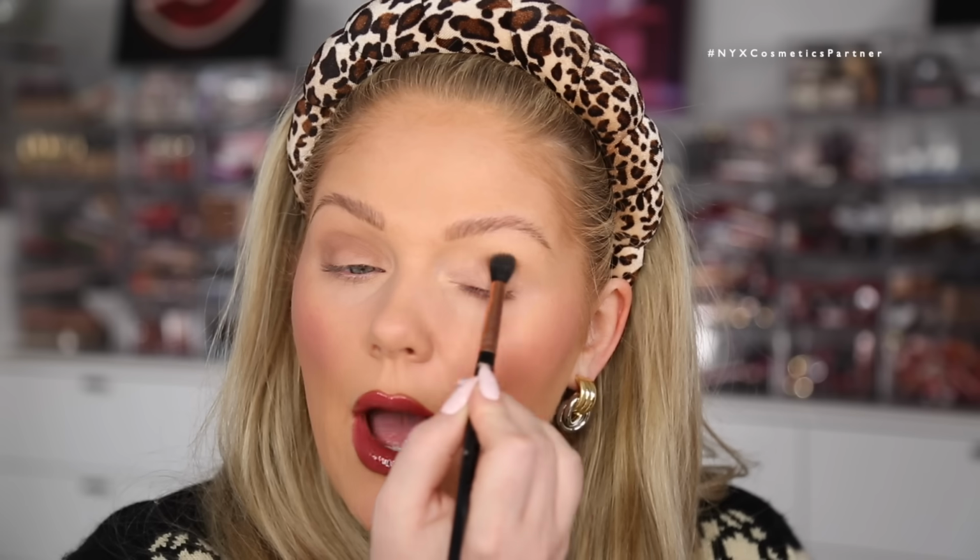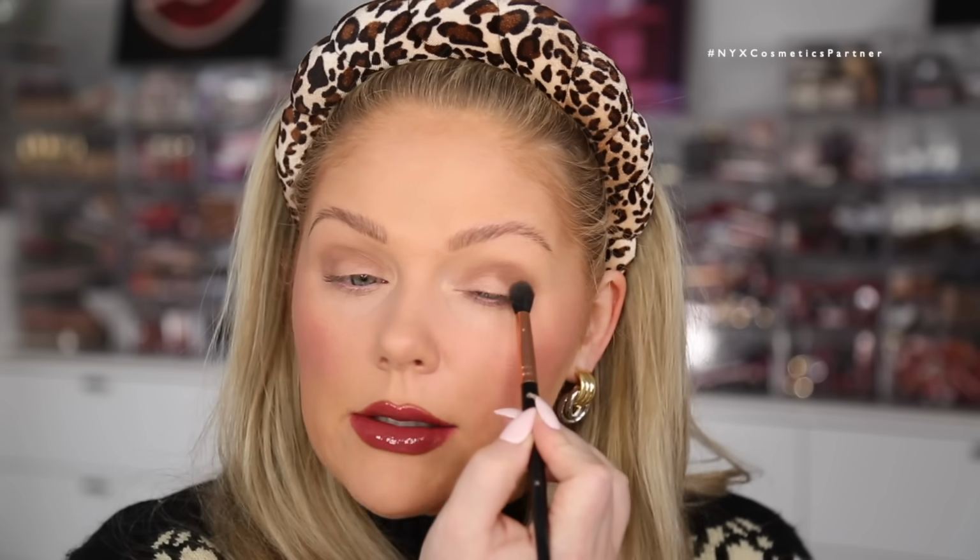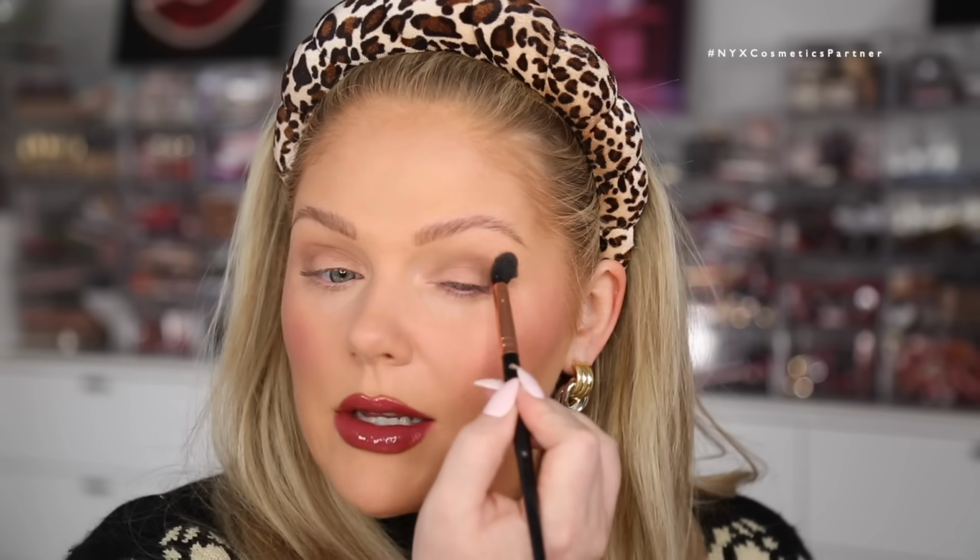For eyes, I'm gonna go in with their Ultimate Warm Neutrals palette. I'm just gonna keep it simple and add this matte brown to my crease. But this is totally where you could add more to the look if you wanted to and really smoke out the crease, build up the color. But for me recently, less is more on the eyes. But this is a really nice neutral palette. It has everything that you would want.